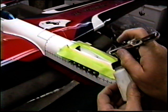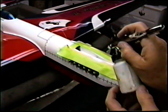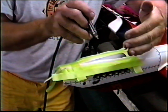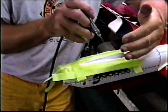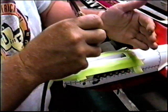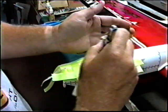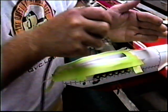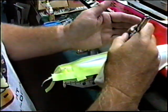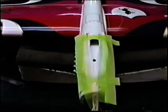I ran the Dremel tool through there. And then we'll get to fitting up the tank and the motor.